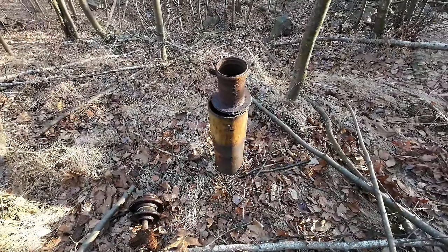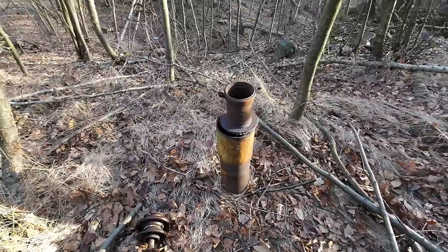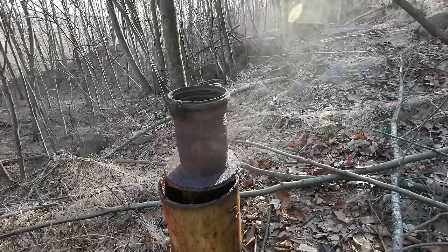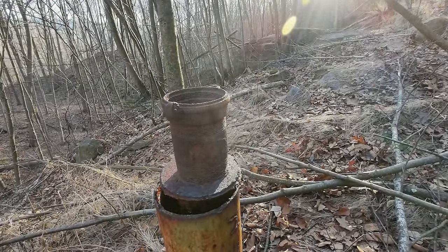I can see it right here. But if we were here on a cold day, this would be a cloud of steam. Stand on this side, the sun. Oh, yeah. There you go. That's a perfect shot. You're welcome. Thank you.